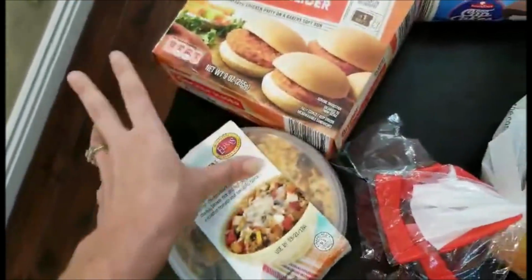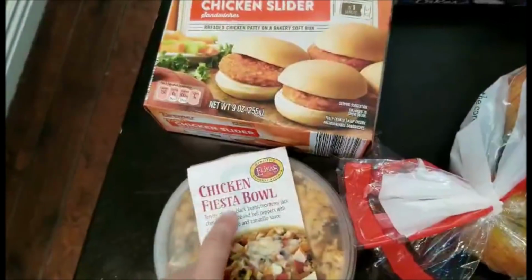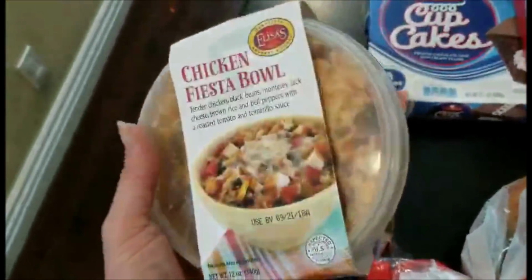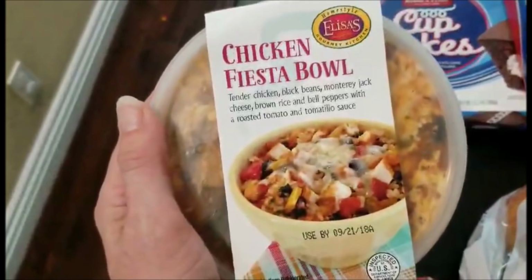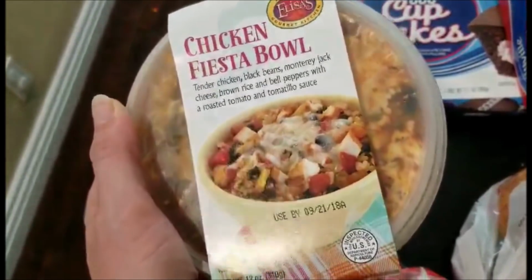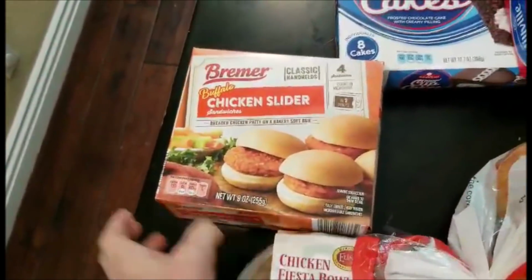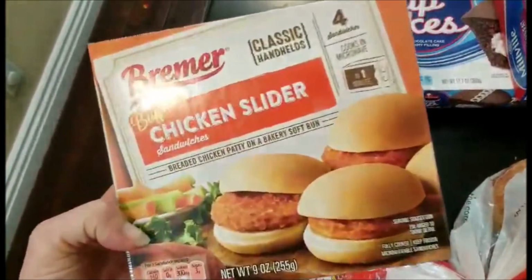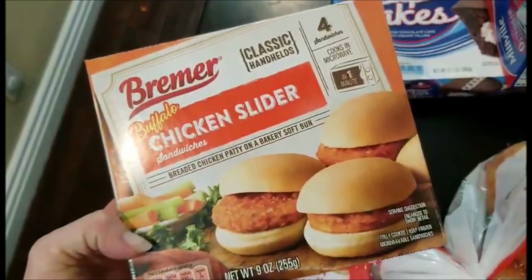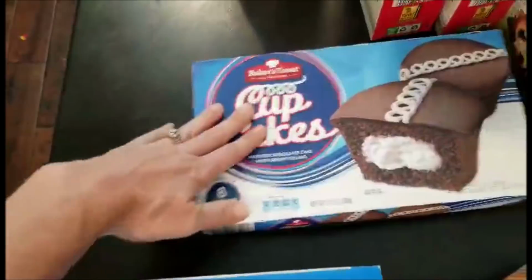These 2 things I bought for my husband, actually. Maybe he could try to take for lunch. If not, I would eat them. But this looked really good. This chicken Fiesta bowl, it was in the refrigerated section. Chicken, black beans, cheese, brown rice, bell peppers, roasted tomato, and a tomatillo sauce. It just looked delicious and fresh, so he said he would try those out. And then also this 4-pack of these buffalo chicken slider sandwiches looked good for him. These just for a treat for the boys every once in a while.